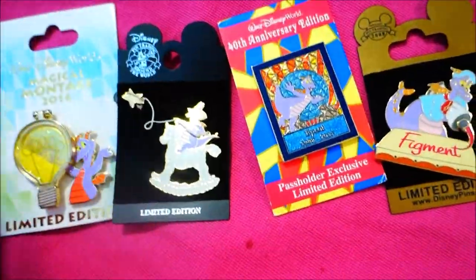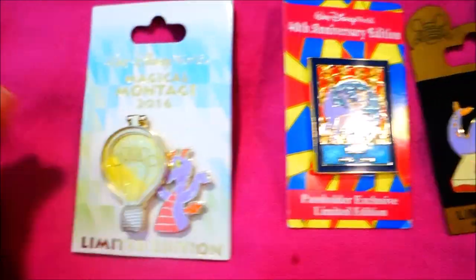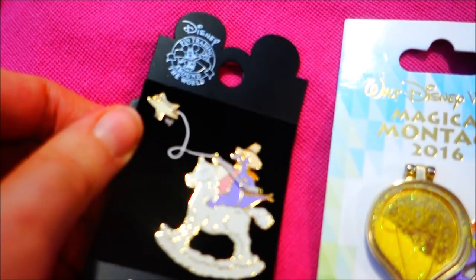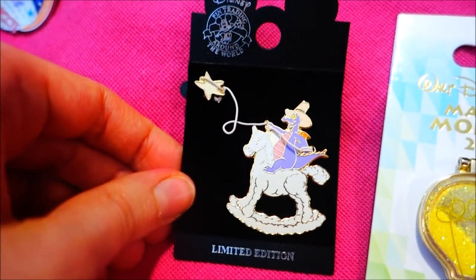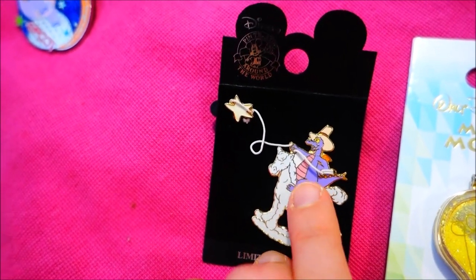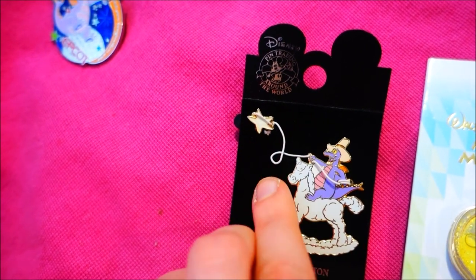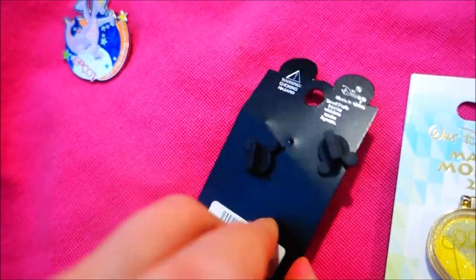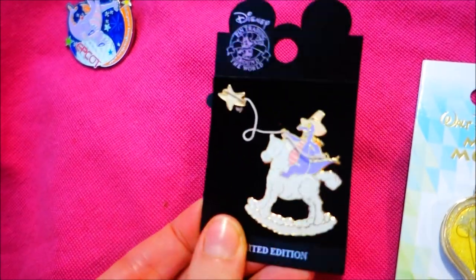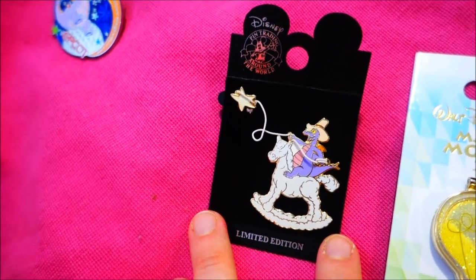Then I have four limited edition pins of Figment, which I'll show you right now. I think this one's the oldest. It's from 2003, and I have no other information about this pin other than it is Figment sitting on a rocking horse made out of clouds. He's trying to catch a star with a lasso, and the star is a separate pin. Really love that, but I have no idea, it's limited edition of 1500, I think.